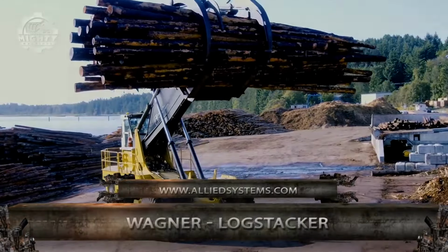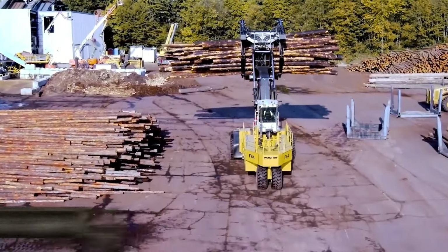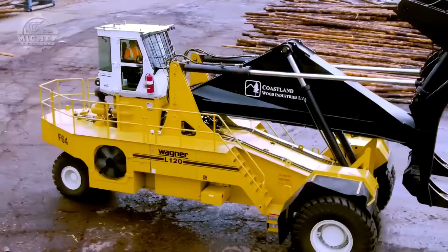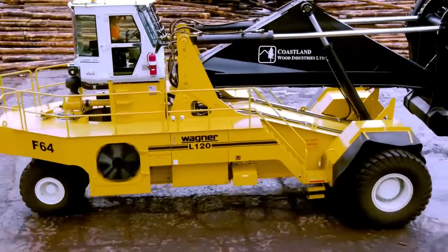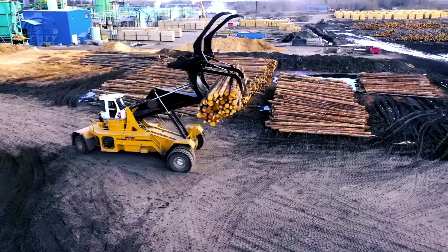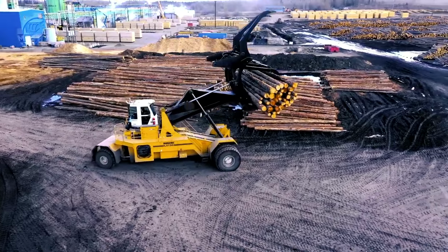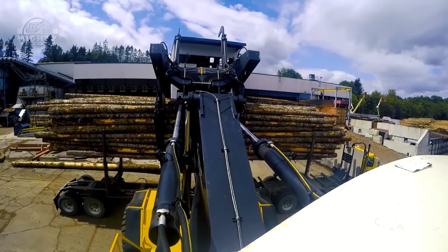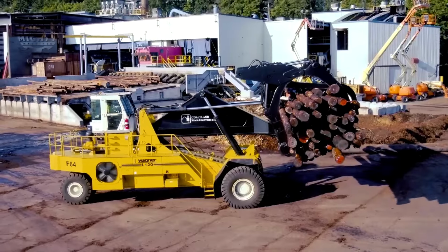To fit the modern generation we're now experiencing, we have to introduce you to the new generation Wagner 4-wheel drive log stackers. A machine ideal for operation in unimproved and muddy yard conditions. The 4-wheel drive models range from 60,000 to 160,000 pounds of lift capacity, have a rear oscillating axle, and a minimal center of gravity shift.